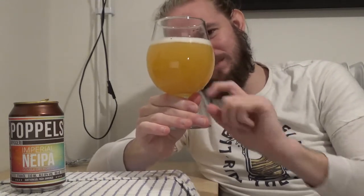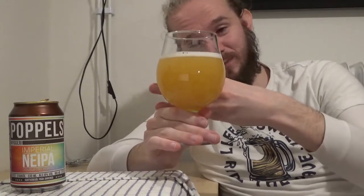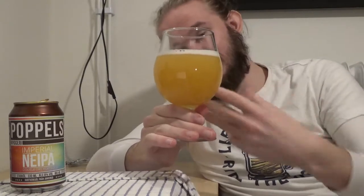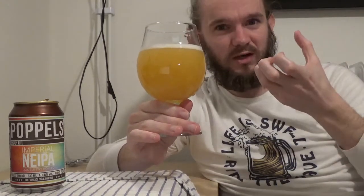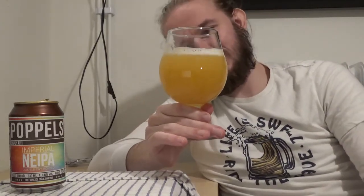But there's one or two big bubbles sticking towards the side of the glass there. This one is pretty damn hazy. You can see if I put my fingers behind that, it's got a real haziness to it. But as you go up the alcohol scale with these New England IPAs, they are going to get hazier and hazier because of the higher oat content and wheat content and things. Those are the two components that make these beers very, very hazy.